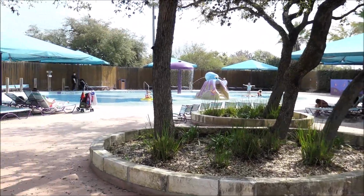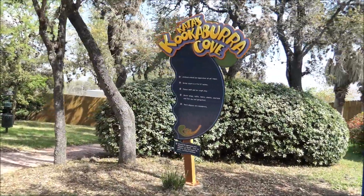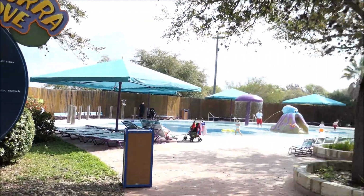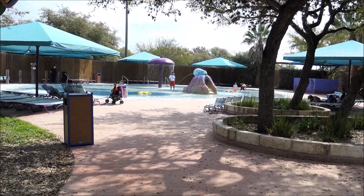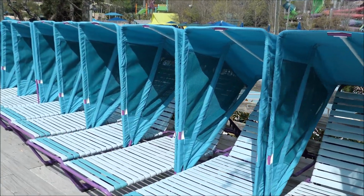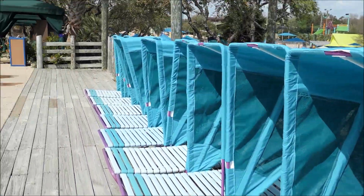A lot of babies do show up. They could clear this out and expand it, but that's something I would like to see in the future. Not that my opinion really matters, but I'm sure other people would like to see that too. A little change up here in the baby area. And once again, throughout the park in different locations, they have all these new little canopies. These are really nice to have, especially in the hot Texas sun.